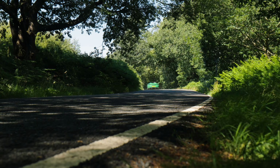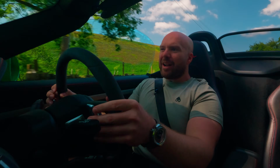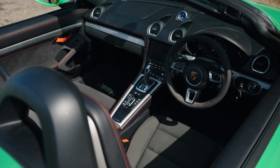The interior had a mild refresh as well. It's hard to tell because it is so much nicer having the leather, but again, it's just brought it a bit more up to date. You've got Apple CarPlay in here.